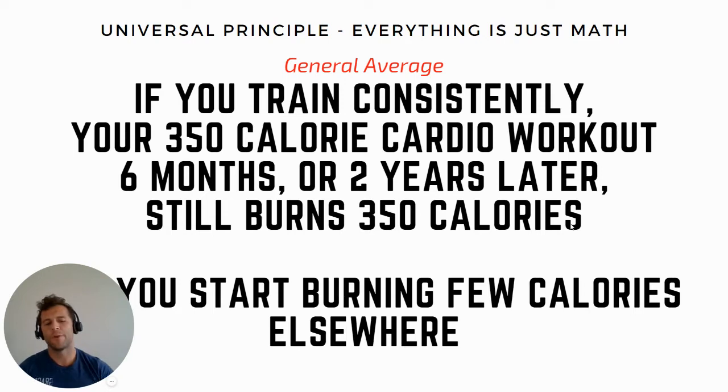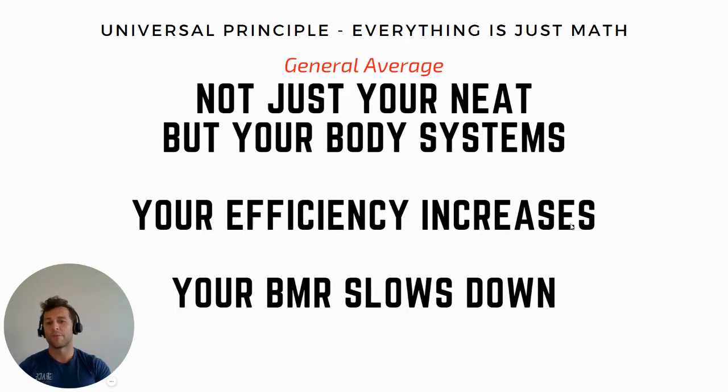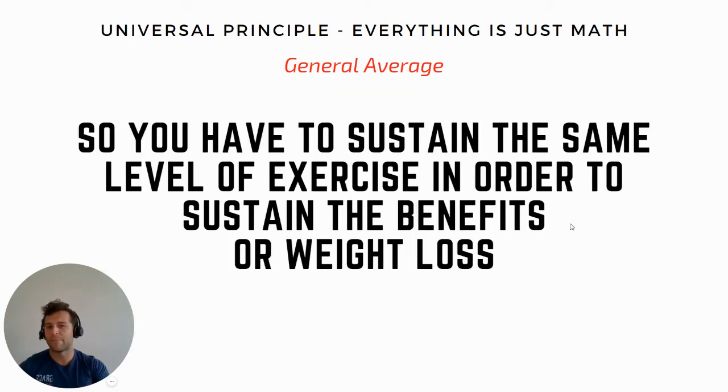What happens is you start burning fewer calories elsewhere, not just in your non-exercise activity thermogenesis, but in your total body systems overall. Basically, you increase the efficiency of your metabolism. So your BMR starts to slow down the harder you train over the long term. There's actually not a big difference between people that train a moderate amount and people that train a ton in terms of the metabolic benefits because people's metabolism will become more efficient. It'll adapt the more they train.